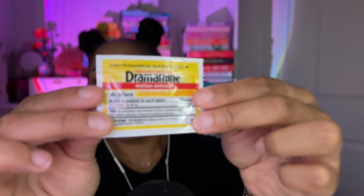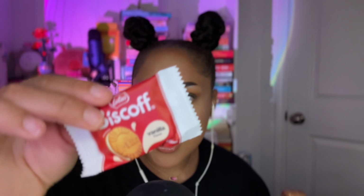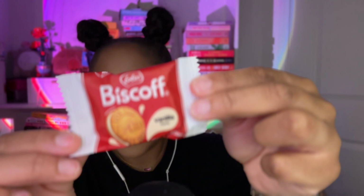Then I have this is a Dramamine. This is also from my trip, but I love Dramamine because sometimes I get stomach aches, so it's just nice to have that. Again, this is from the plane. Shout out Delta, they had some of the best plane snacks. This is a Biscoff sandwich cookie in the flavor vanilla.